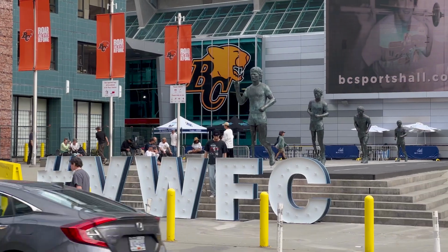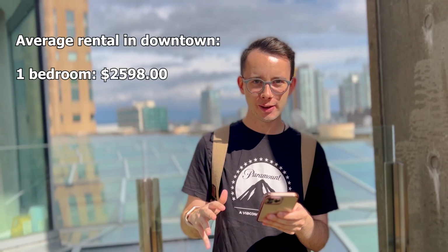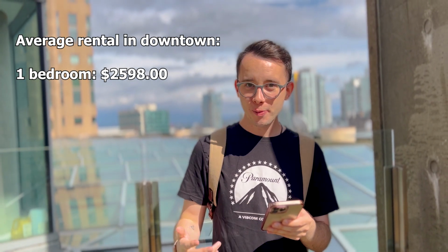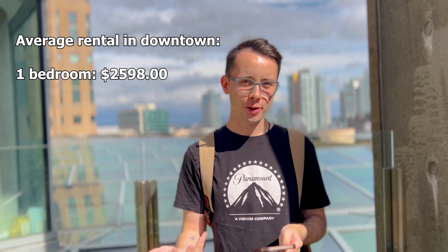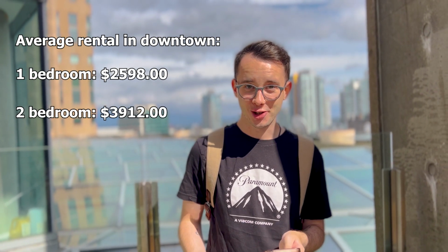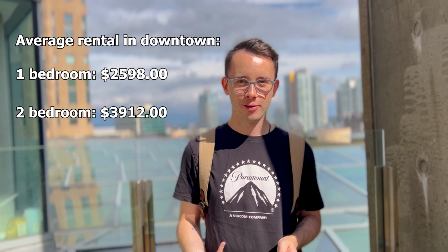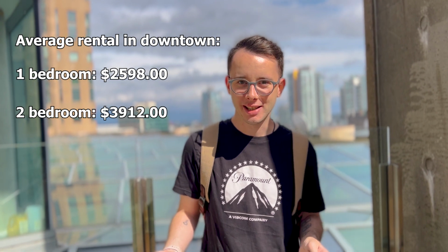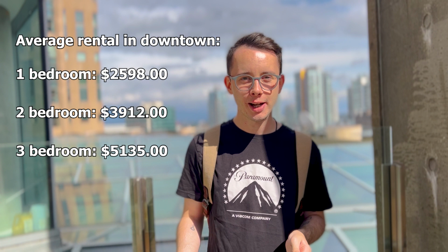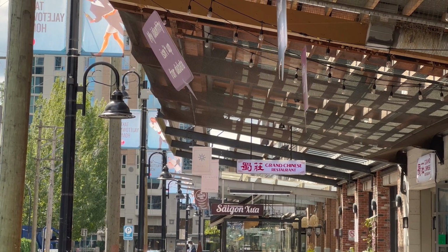The average rental for a 1-bedroom in downtown Vancouver is $2,598 a month. For a 2-bedroom, the average rental for an unfurnished apartment in downtown Vancouver is $3,912 a month. And for a 3-bedroom, the average rental for an unfurnished apartment in downtown Vancouver is $5,135 a month.